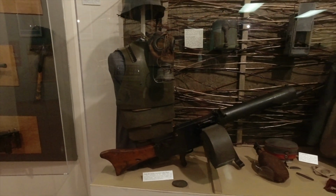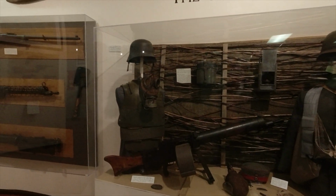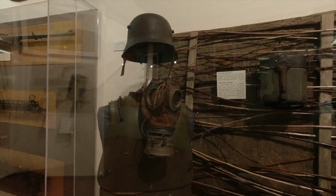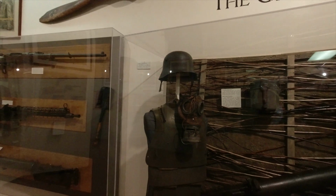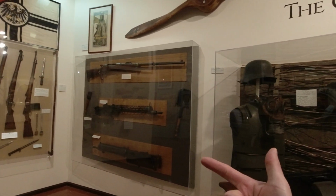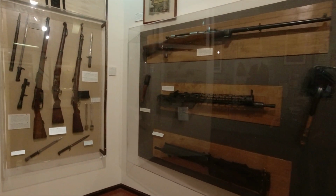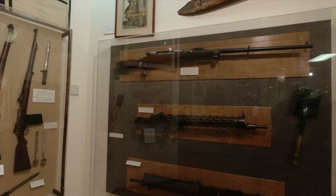Maxim machine gun. Yeah, World War I was brutal. We had to figure out a lot of crazy ways to kill each other. You now had the tank, the airplane, you had mustard gas, you had the machine gun. Things got crazy.